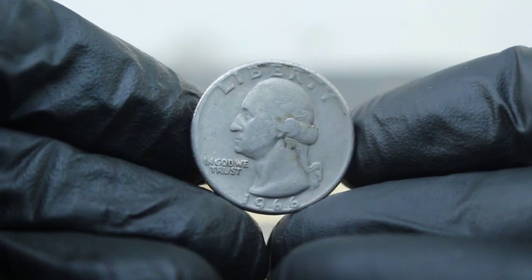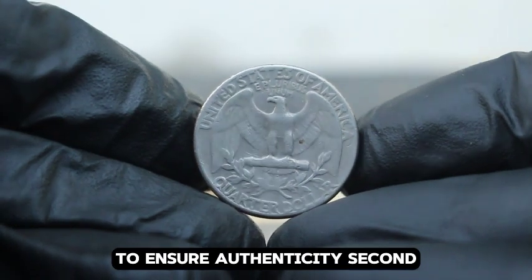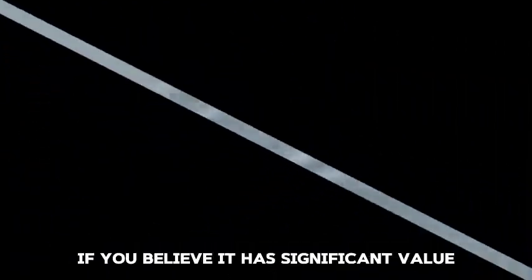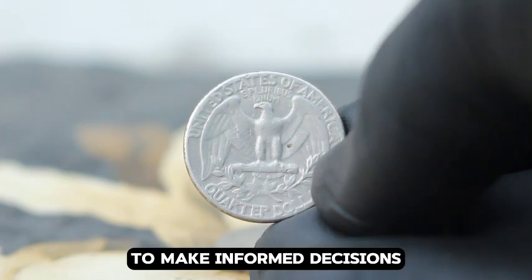First, always buy from reputable dealers or auction houses to ensure authenticity. Second, closely inspect the coin's condition and consider getting it professionally graded if you believe it has significant value. Lastly, stay updated on market trends and recent sales to make informed decisions.